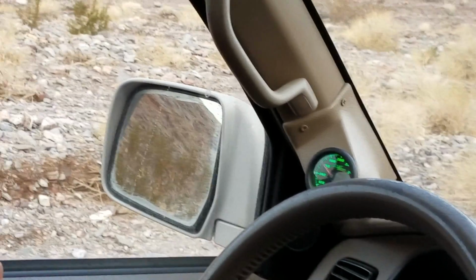And another one is knowing when to turn overdrive off. All these little things will help keep your transmission temperature at an optimum temperature, and you won't overheat and ruin your day and ruin your transmission.